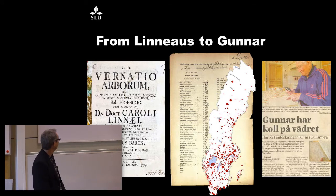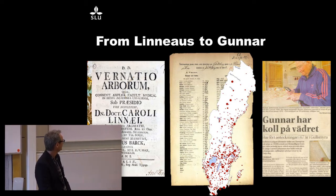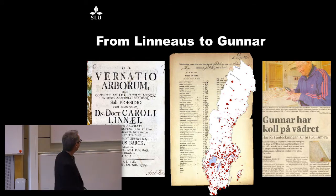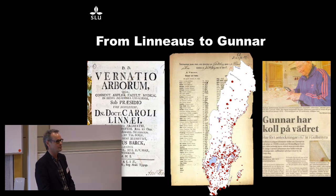And a colleague of mine came in with this article from Uppsala Nya Tidning, to the right here. It says, Gunnar knows all about the weather. He'd been recording weather for more than 60 years, right? 67 years, which is a common thing among farmers. They often write down these things in their notebooks and keep checking that. The fun thing is that in the far right corner there, it says that he also recorded spring flowers. And it turned out that he recorded first sightings, first flowering times, for 73 years of about 25 species in and outside his garden.